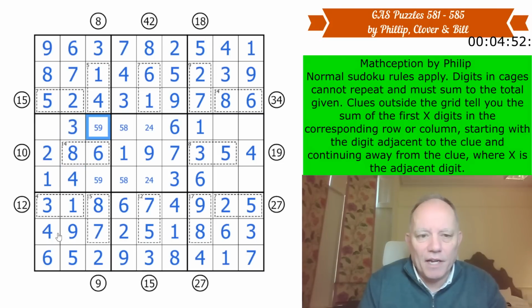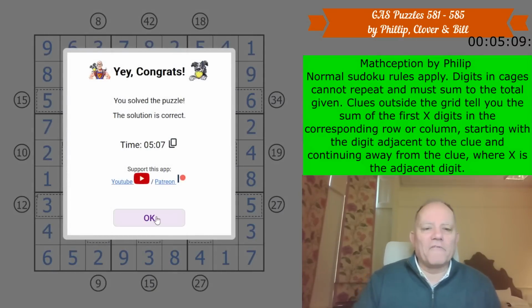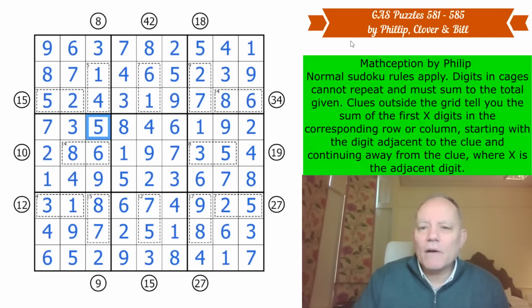Anyway, 4, 3, 4, 2. That must be known. It's a 7. Must be some naked singles by now. There are 8, 2. Right, 8, 5. That's quite efficient. So 5 minutes and 7 seconds. Can't get one under 5 minutes.